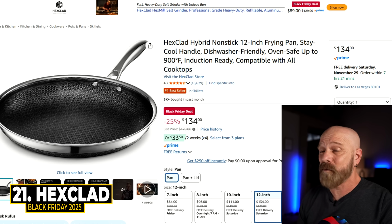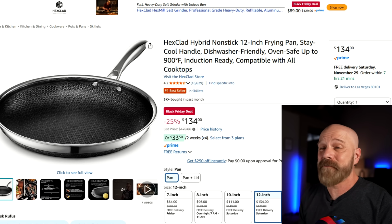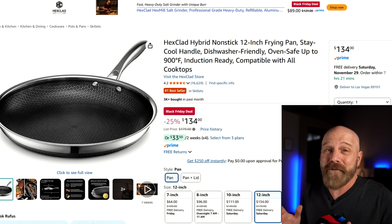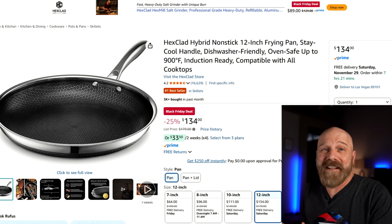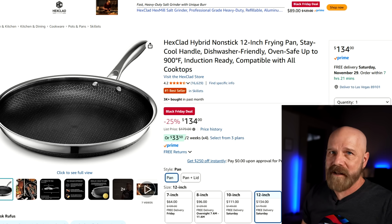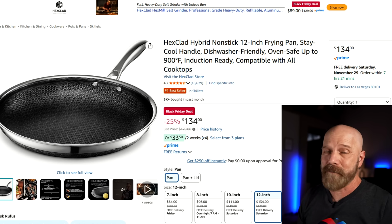Speaking of taking the plunge on something that's overpriced, let's take a look at the HexClad here. This is the 12-inch pan, the one I reviewed years ago. It's currently $134, marked down 25% from the normal of $180. I must point out though, when I bought mine 6 years ago, I paid 130 bucks for it. But I looked it up on an inflation calculator. If you account for inflation, 130 in 2019 is 161 now, so it's still on sale from that. It's a number one bestseller. It is marked down, and I've used mine for 6 years and it's held up, so this is actually not a bad price.